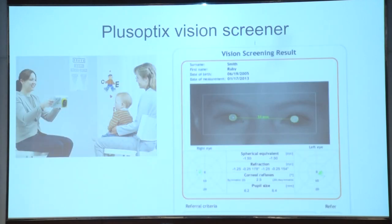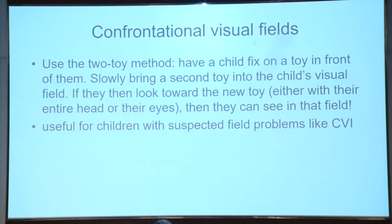Now, this kind of instrument, if you have it in your clinic, it is good because this is a vision screener. It is basically taking infrared photographs of the child's eye. And then that gives you so much information regarding refraction. It will also give you some information regarding squint and pupillary size. So this can be done standing at 1 meter. So if you have a pediatric clinic, it is worth investing in a photo screener.